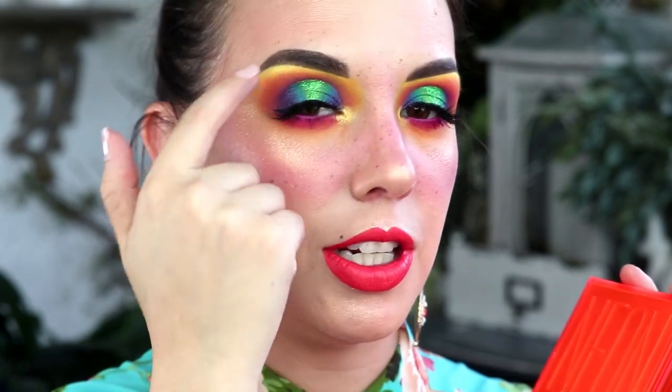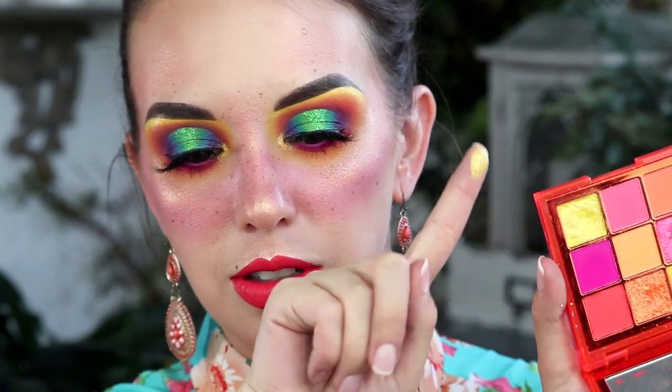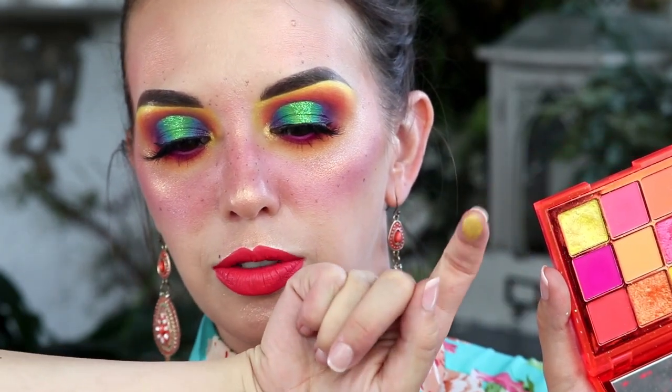Let's go over what I used for the rest of my makeup look. So for this inner corner here and the brow bone, I went in with the Huda Beauty Neon palette, the orange palette, and I went in with this gold shade right here, which is very beautiful. I went in with DJ Glam lashes in the style Berta, and they are smaller on the inner corner and longer on the outer corners. So they really help lift my hooded eyes up.